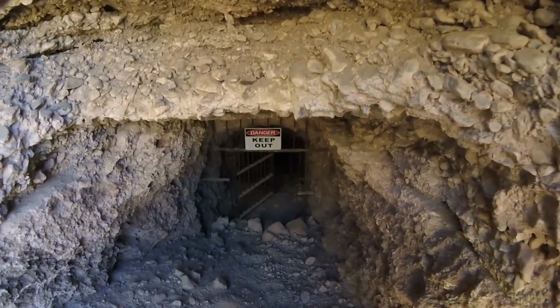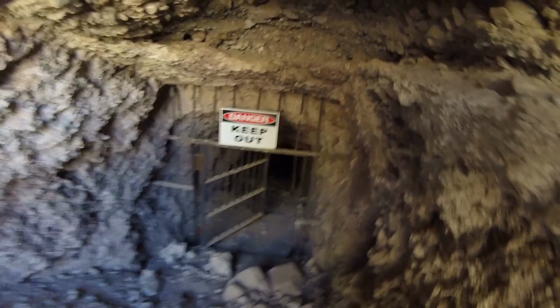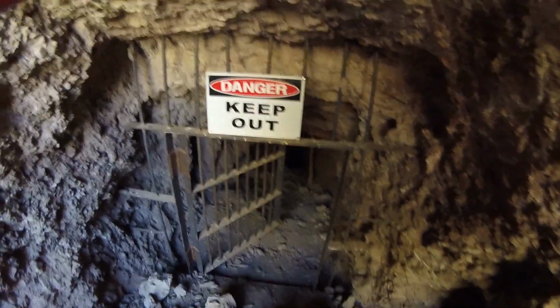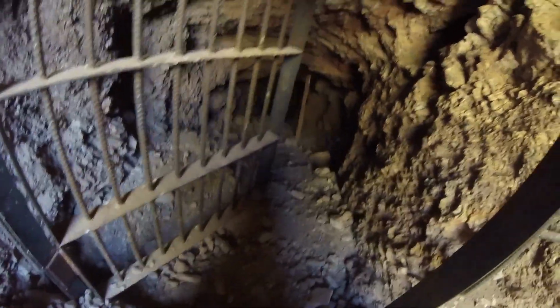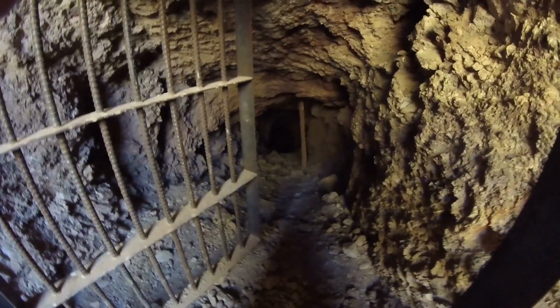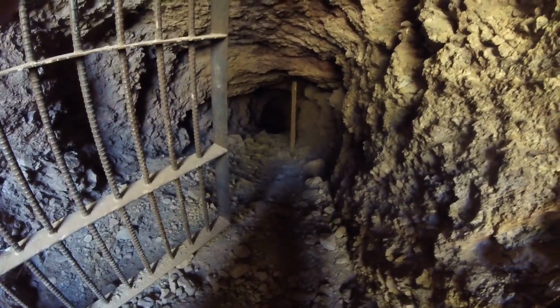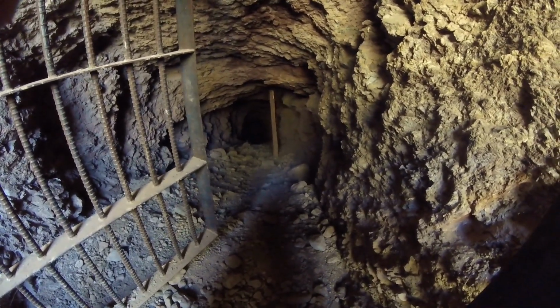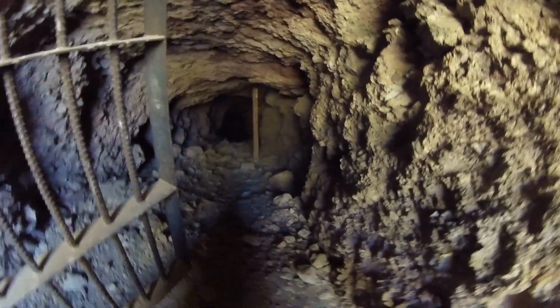I'm not going to go in very deep, because I definitely don't have the right camera for this, and I don't have the right flashlight for this. Man, how far down does that go? Holy cow, I don't know if you could see. And I'm not sure how much I would trust this wood that's holding this up.